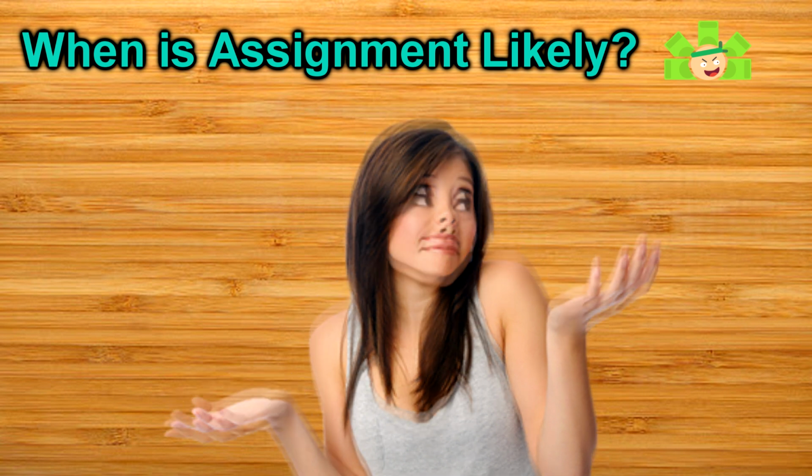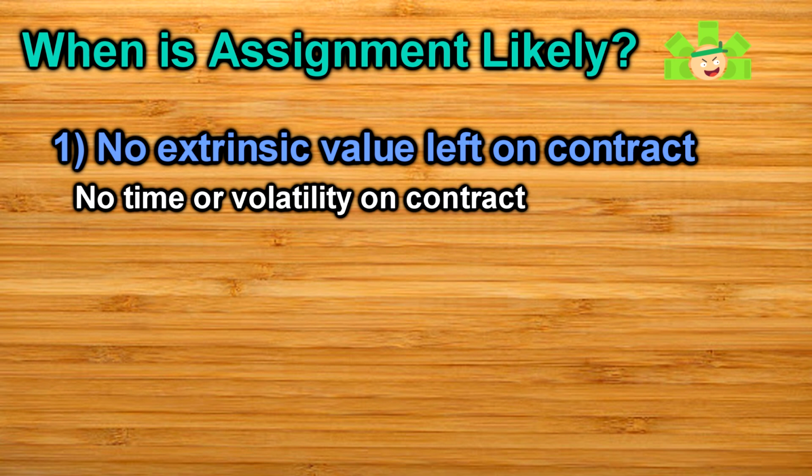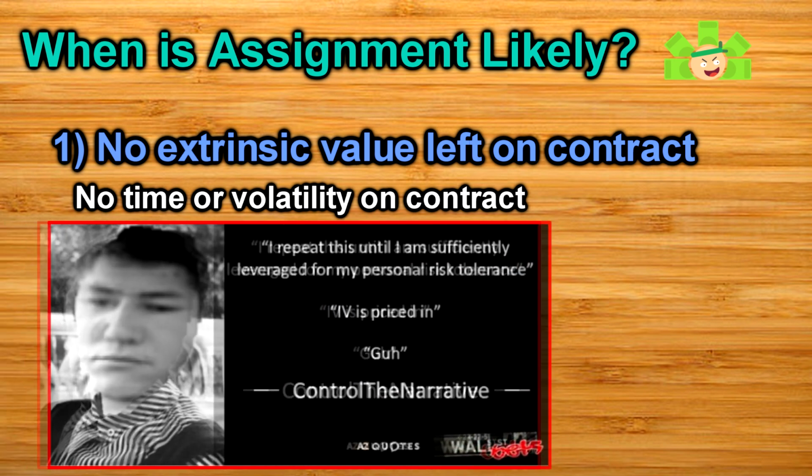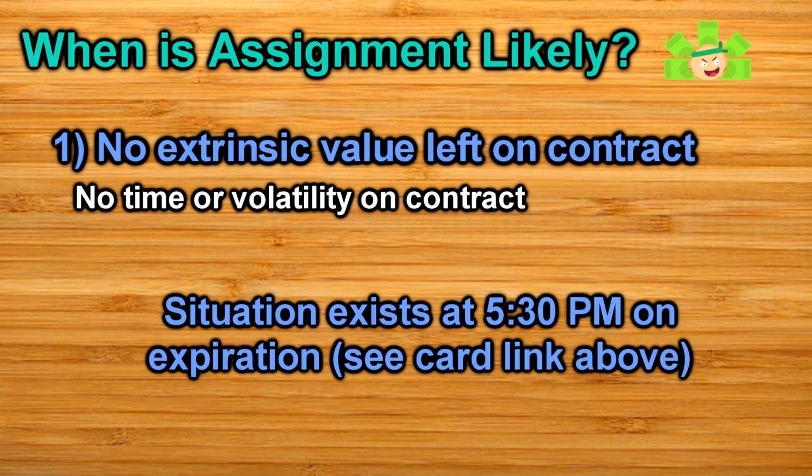There are a couple of circumstances. Circumstance number 1, there is no extrinsic value on the contract. This would imply that there is no time value or volatility left for the stock to move. IV is priced in. Theta is priced in. When could such a situation exist? 5:30 p.m. on expiration day, when options legitimately expire. The market closes at 4, but options expire at 5:30, so after hours prices may still affect extrinsic value between 4 and 5:30. 5:30 is the real target time for all extrinsic value to disappear.